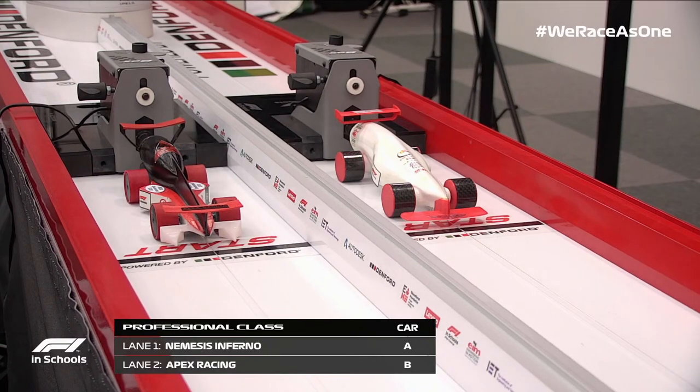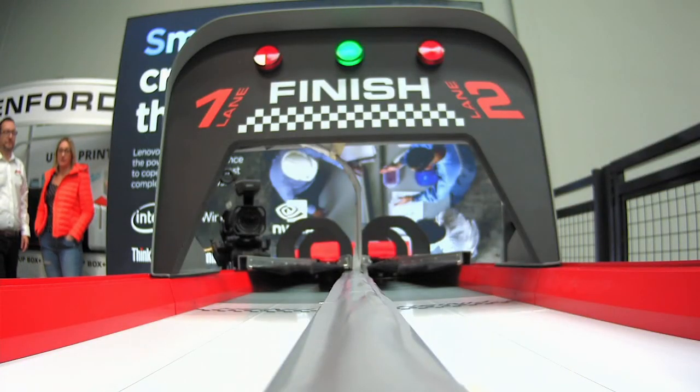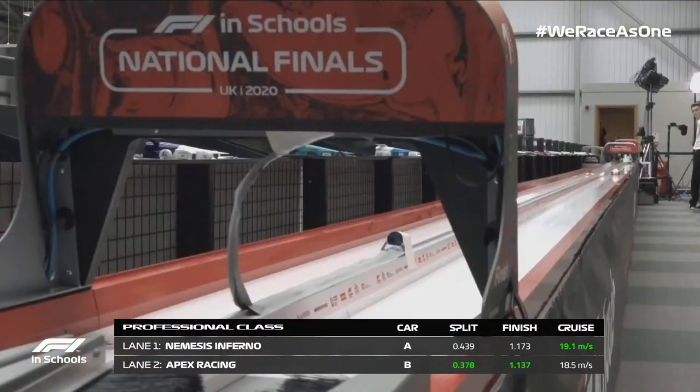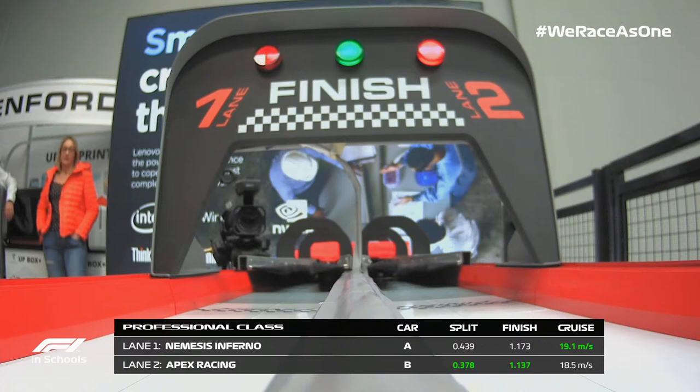Best of luck then, Apex Racing. And you are watching Nemesis Inferno. Here we go. So Apex Racing winning there, 1.137. So fast time there. And also the split under 0.4. So yes, very, very good split times. 5,000th of a second slower in that second one. 1.132 in the first race for Apex Racing, and then 1.137 in their second race. So no movement on the leaderboard, but again, very fast time, especially for that cruise.